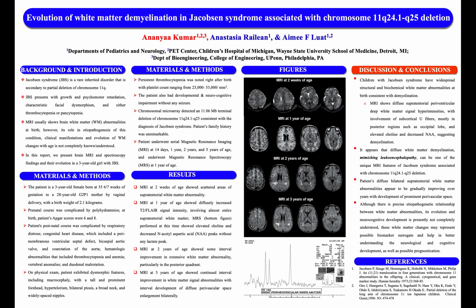There were many studies about patients with JBS and associated hematological and immunologic disorders, but there have been only a few studies that have shown signal abnormalities in the white matter. The patient's MRI shows diffuse supratentorial periventricular deep white matter signal hyperintensities with involvement of subcortical U fibers, mostly in posterior regions such as the occipital lobe, and elevated choline and decreased N-acetyl aspartic acid, suggesting demyelination. It appears that diffuse white matter demyelination mimicking leukoencephalopathy can be one of the unique MRI features of Jacobsen syndrome associated with chromosome 11q deletion.